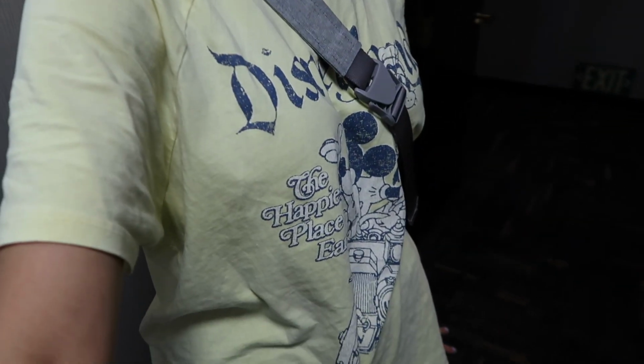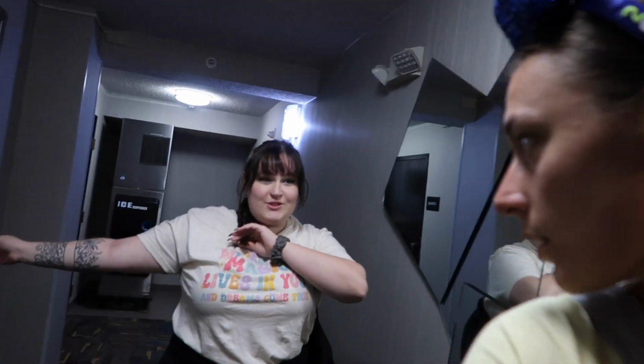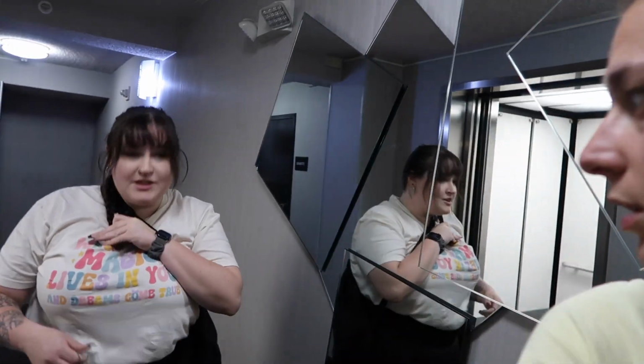We are very excited. I've got my Disneyland shirt on. She's got a Lost Rose shirt on. Where magic lives in you and dreams come true. Yay! She's got ears too that she'll put on when she's done braiding her hair. But we are headed out of here.